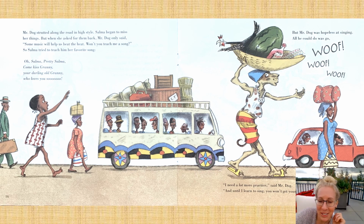There's a motorcycle going by, so it's kind of loud. This picture I'm showing you so you can see the whole thing, but I'll read each individual page on the next pages.